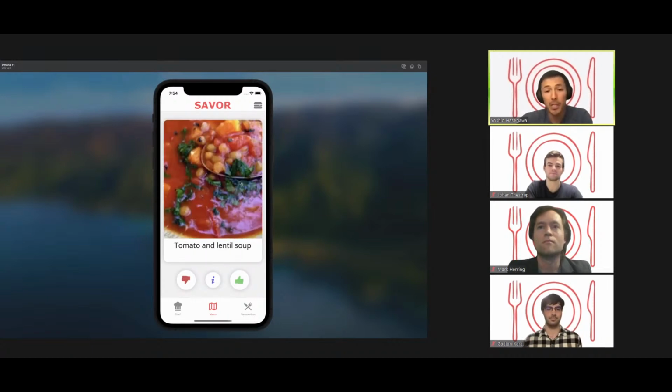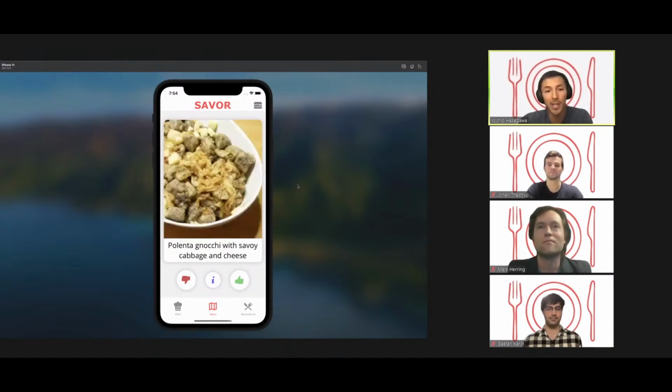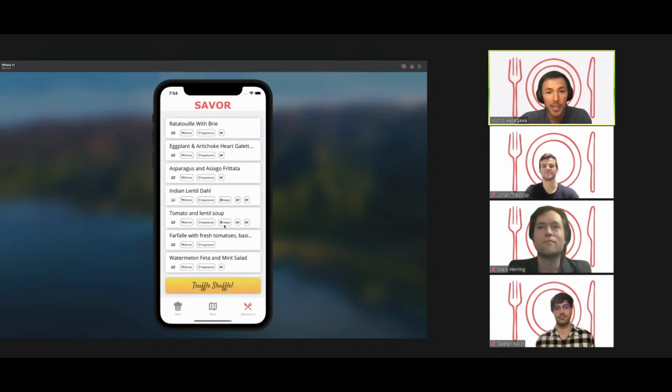Now, maybe Jennifer is someone who isn't very picky. She's swiping right on a large number of these recipes and navigates back to the Savored list. Now she's presented with a fairly decent list of recipes. Now, she might be overwhelmed at this list, and for that indecisive user, we have created the Truffle Shuffle button. And what this does is randomize a recipe for you, so you don't have to make a decision.